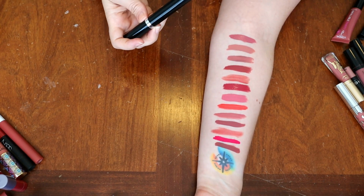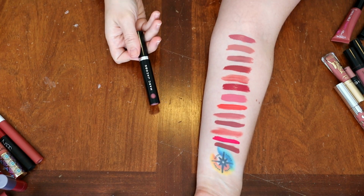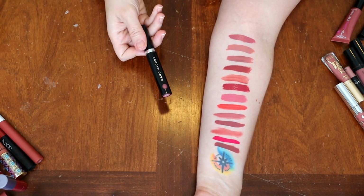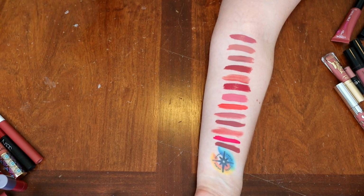This is in the shade Slow Burn. This is one of their La Marque cream lipsticks. I really like this formula. I have this one and Hot Chocolate, or Hot Cocoa, I think, and I absolutely love them. So I am going to hold on to that as well.